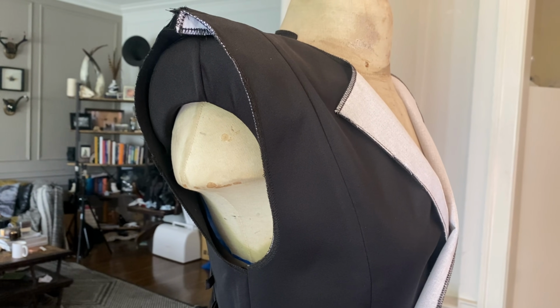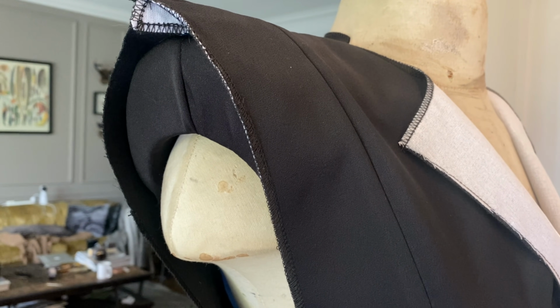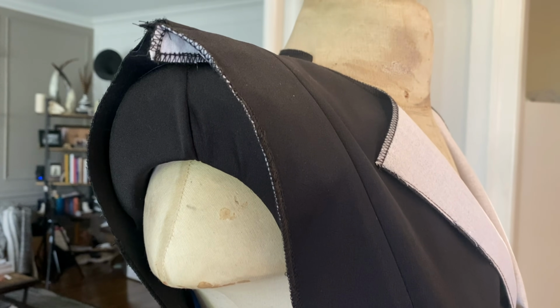I am going to show you guys a little bit of how I made the sleeves for this jacket, but if you guys want a designated sleeve tutorial, I can definitely add one to my Patreon.